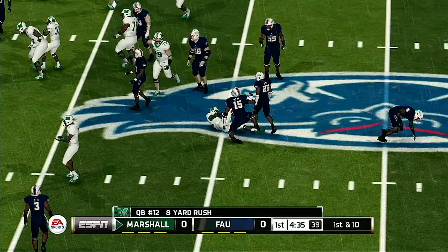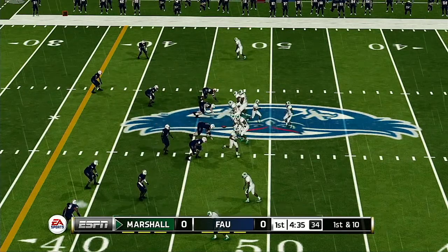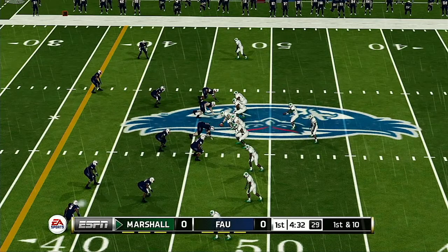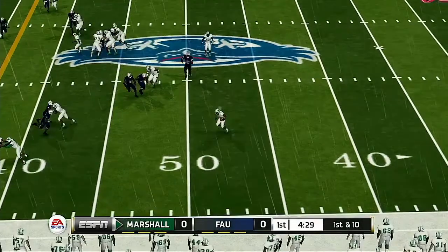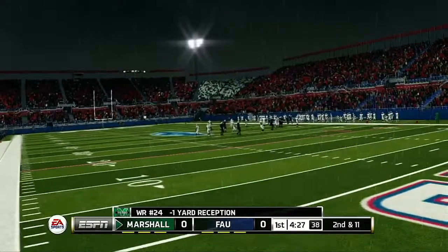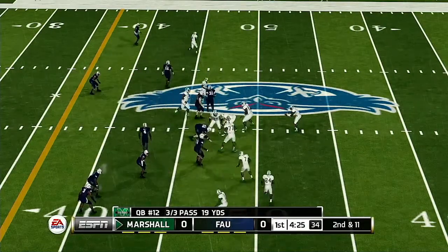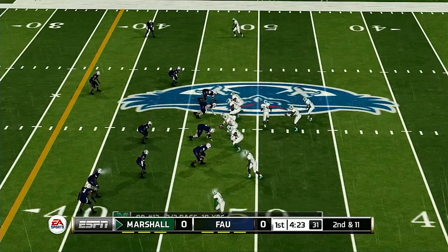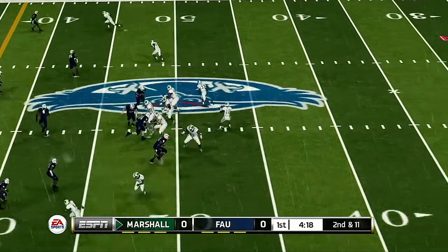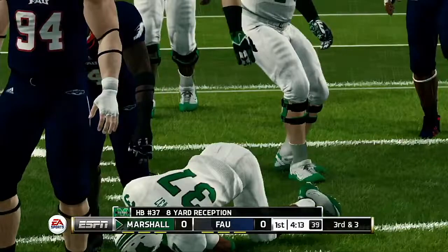Tackle at the 47-yard line. He kept it himself and picked up a good-looking first down. Great execution and a good decision there by the quarterback. And they push him out at the 48-yard line. And he's tackled at the 40.